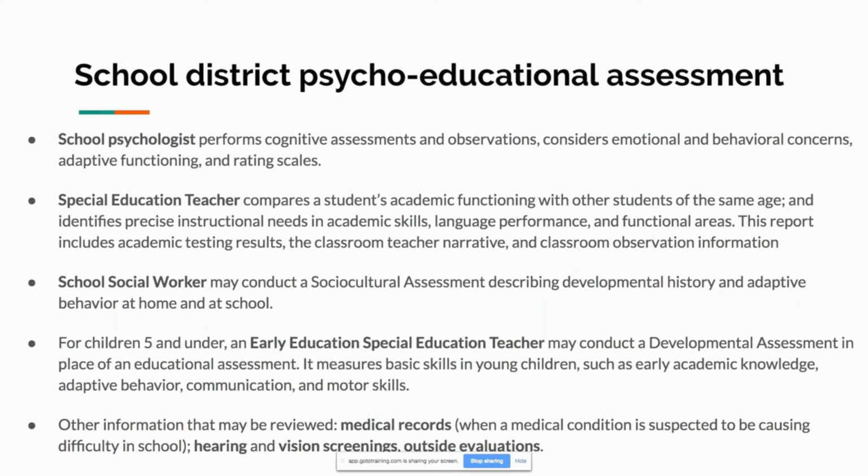And you want to submit any written reports from a licensed physician indicating the medical history, the medical or health problems. That's where the letter from your neurologist or neurosurgeon can be helpful. And then there are hearing and vision screenings and outside evaluations.